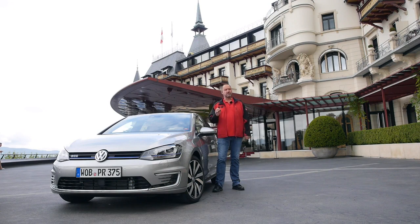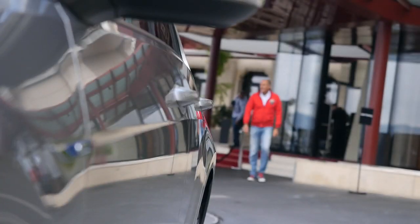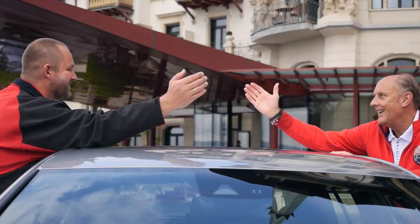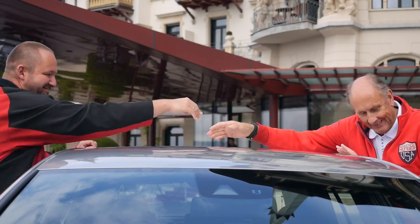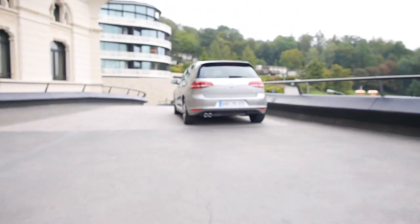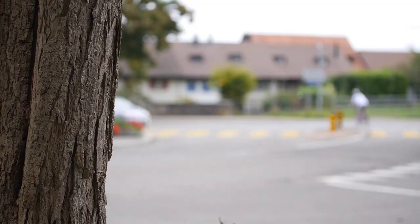We want to show how much GTI is inside of the GTE, and for that we got a real GTI expert. Hans Joachim Stuck, better known as Strietzel, renowned racing driver, ex-Formula 1, Le Mans winner and touring car champion. Stuck has pretty much seen and driven every trick you could think of, but even he can still be surprised.